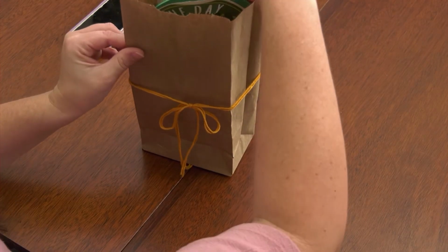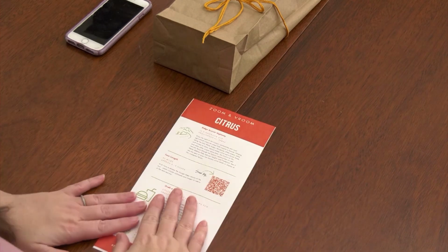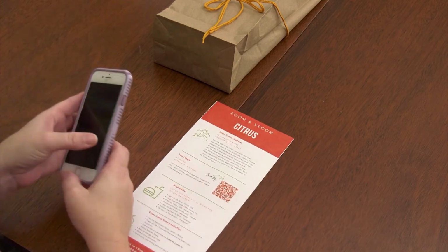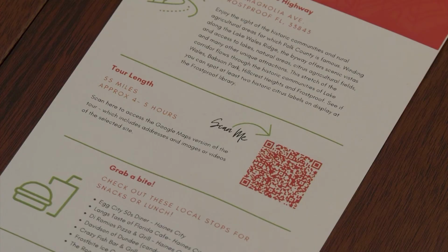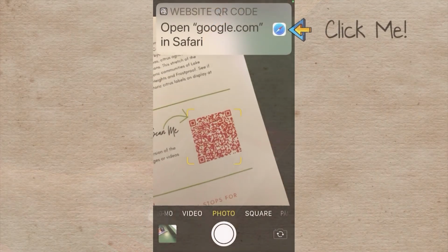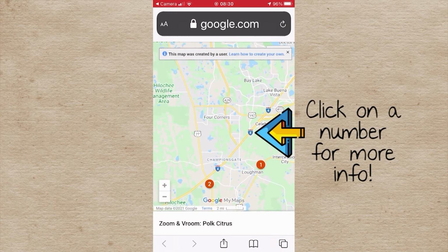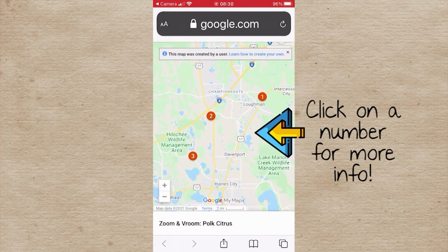The first item you will find is your driving tour card. You can either punch these addresses in individually or scan the QR code to download the tour from Google Maps. To scan the QR code, simply open your camera and scan. This will prompt you to open a hyperlink to Google Maps. To select a site on the map, click or tap on one of the numbers.